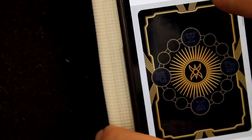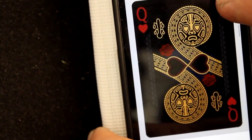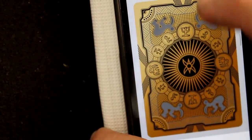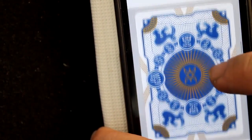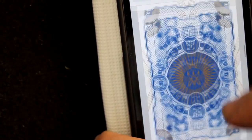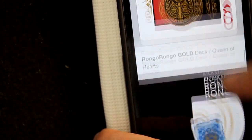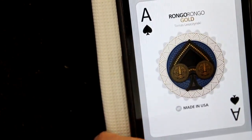Basically, the deck, if I can find it in the art, is based on Easter Island tribal things. It's pretty interesting, as you can see. I'm not sure why they call this the gold deck. It's blue. There's a little bit of gold on it, but it's mainly blue. This is gold, but that one has gilded edges. And those aren't going to be unlocked. That's a pretty cool little image. So that's that.